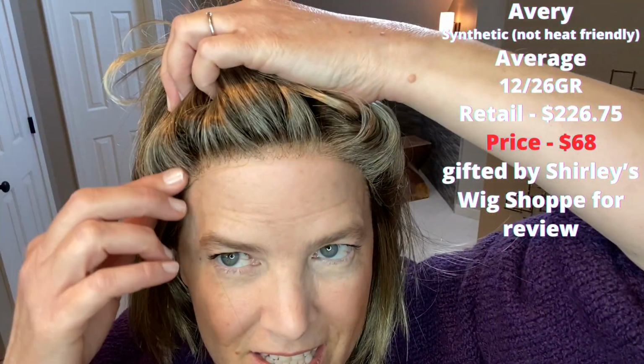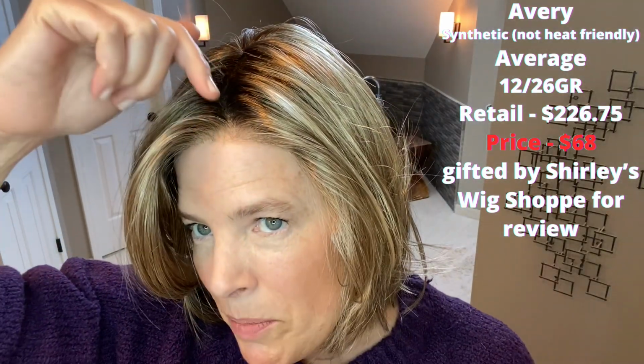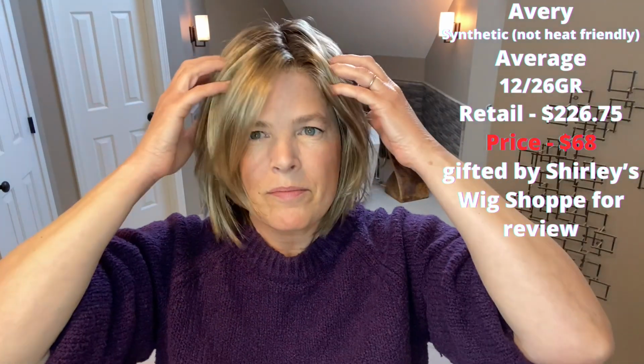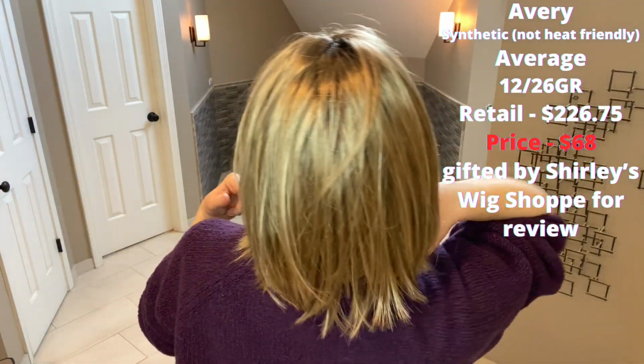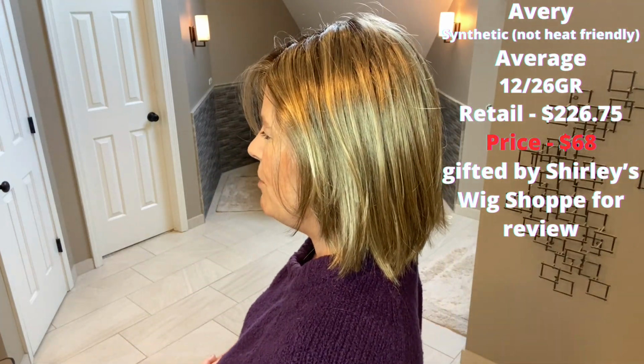We have an extended lace front that runs from here to about here. There's the parting space, and I changed this to slightly parted on the left in the front there. Let's go ahead and get a good look at her from all sides. Here she is from the right and the back and the left.